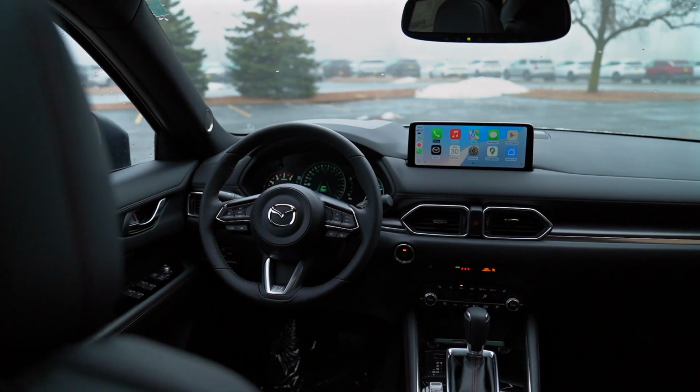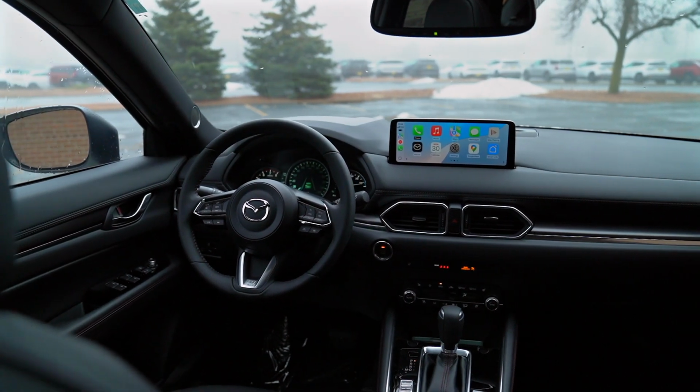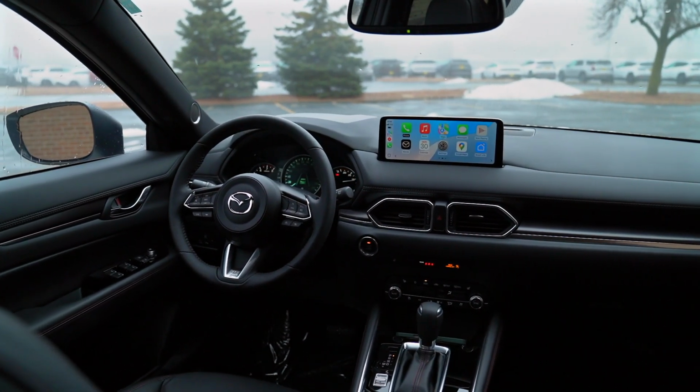All right, so we're behind the wheel of the '25 CX-5, and this is the Turbo Premium. So there's about 8 different trim levels when looking at the CX-5, so it can get a little tricky. So we'll try to break down some of the different options.